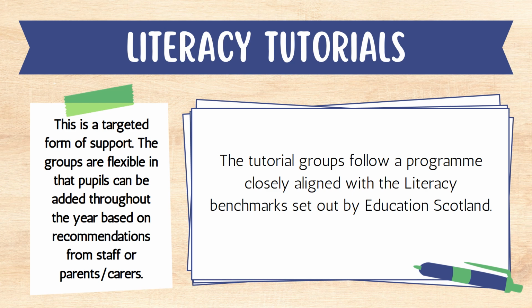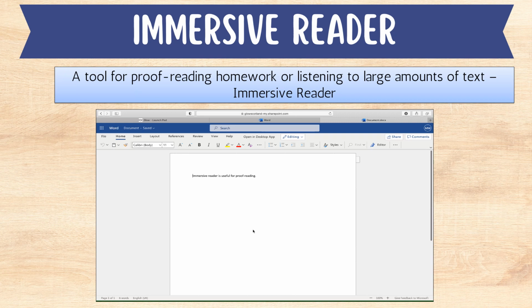The tutorial groups follow a programme which is very closely aligned with the literacy benchmarks set out by Education Scotland, and as I said, they're targeted usually at the start of the year, but they can be added throughout the year, and they also have the opportunity to graduate from the tutorials. So if we feel that they no longer require that extra intervention, then they can be taken out of the tutorial programme and graduated.